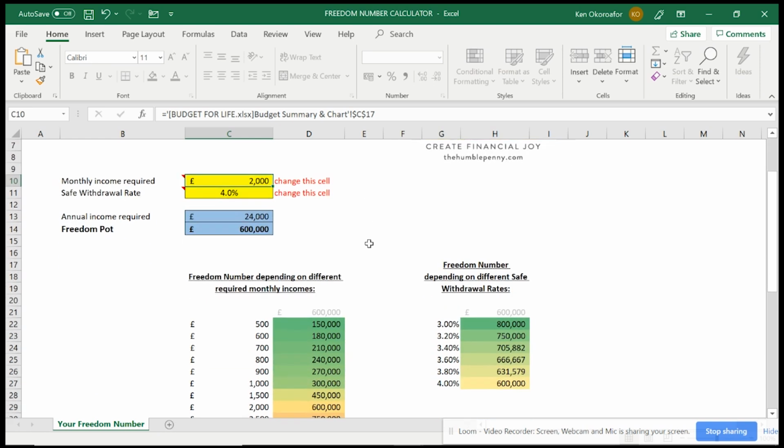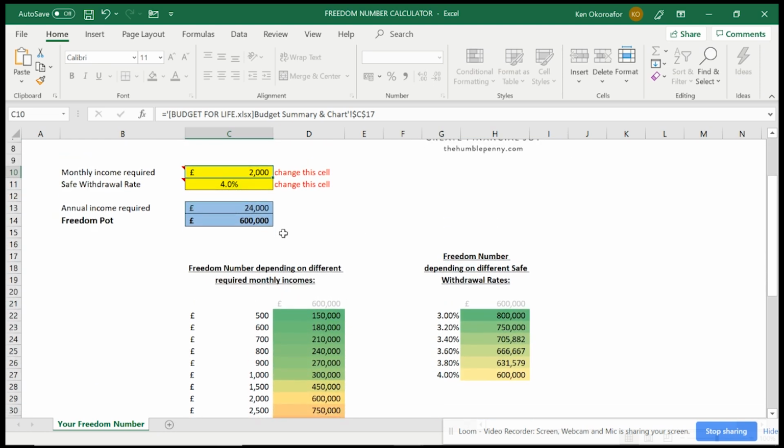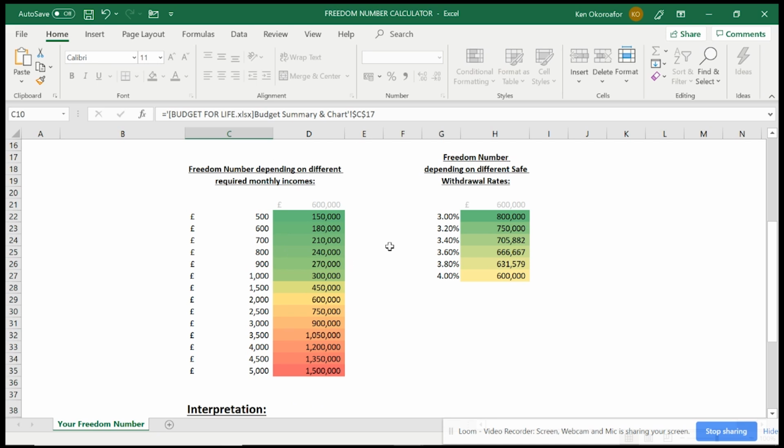Now, this is quite interesting because I've done some scenario analysis here. What this is saying is, for somebody who needs £2,000 a month to meet their expenses, i.e. they need that in income to meet their expenses, their freedom number, their financial independence number, is £600,000.